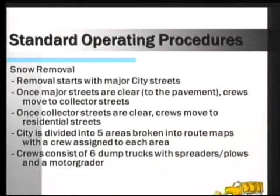We divide the city up into 5 areas, and then we have 6 dump trucks with spreaders and plows and a motor grader assigned to each of those areas. So we run 5 crews in each 12-hour shift to make sure we have each area of the city covered.